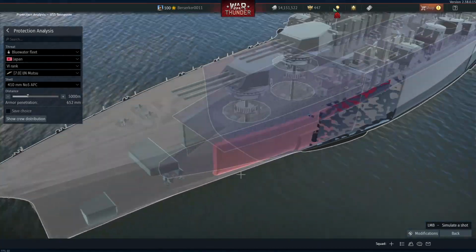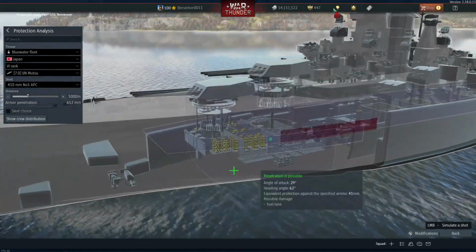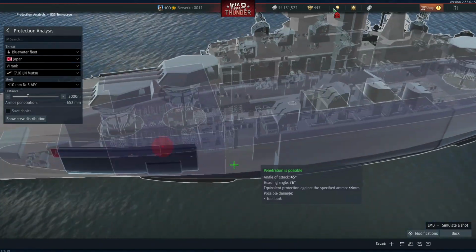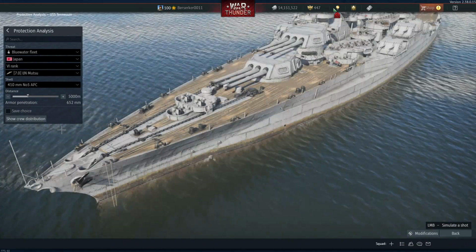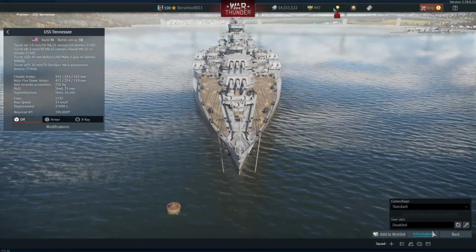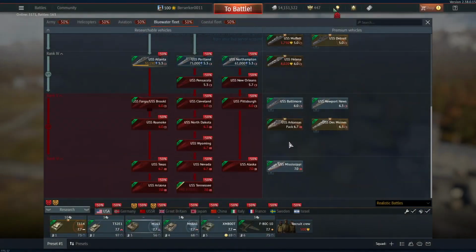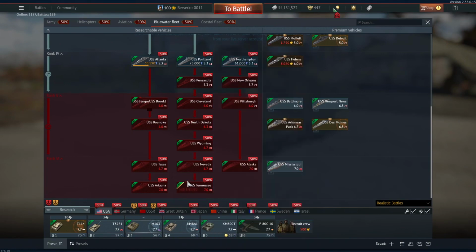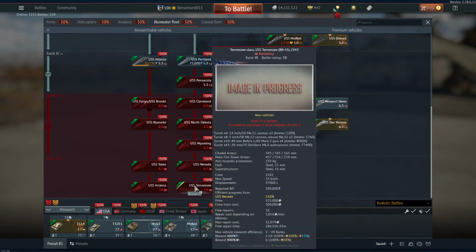It's not just the Mutsu. The Congo with the SAP can go through the side of this thing. Doesn't go through the inner armor, but it does take the fuel tank, and that can start a fire. Which is really just naval in a nutshell. It's a big ass clusterfuck. Really is.